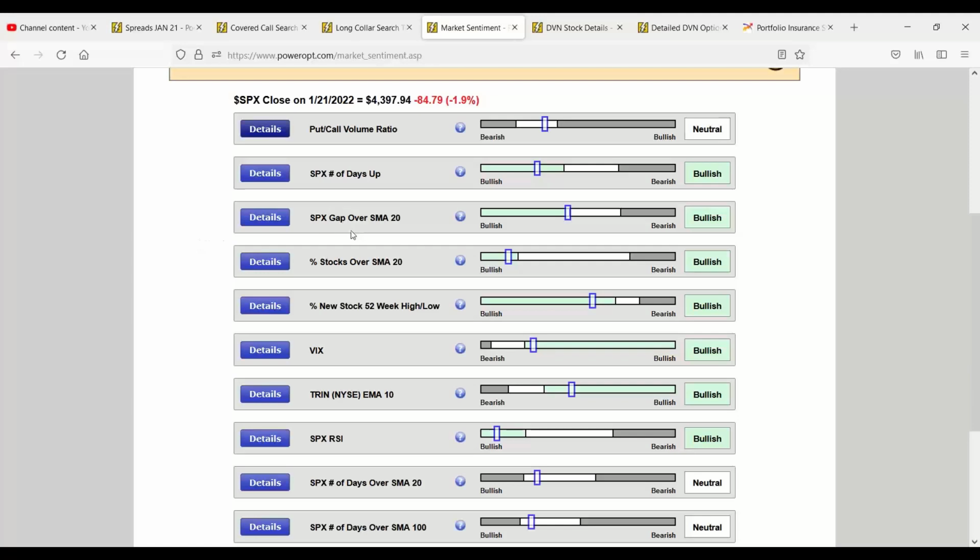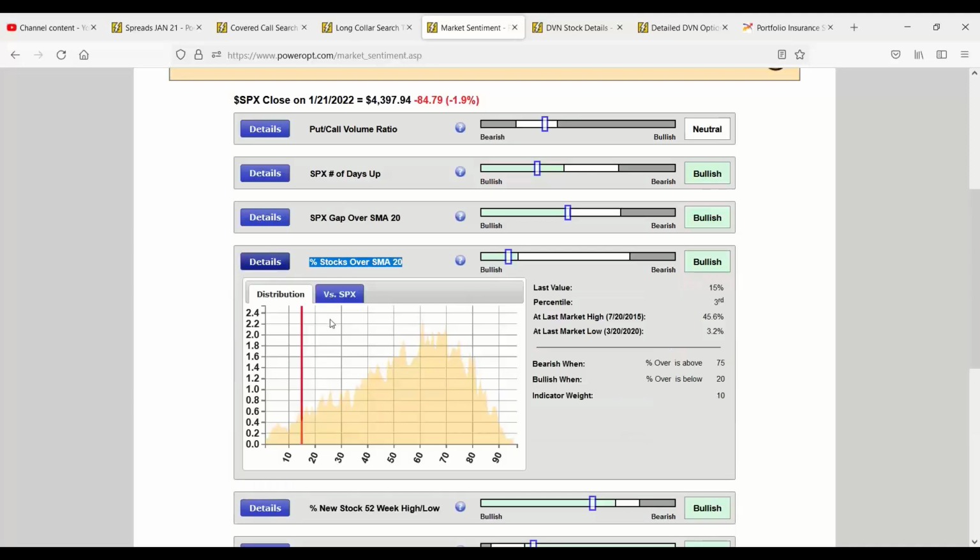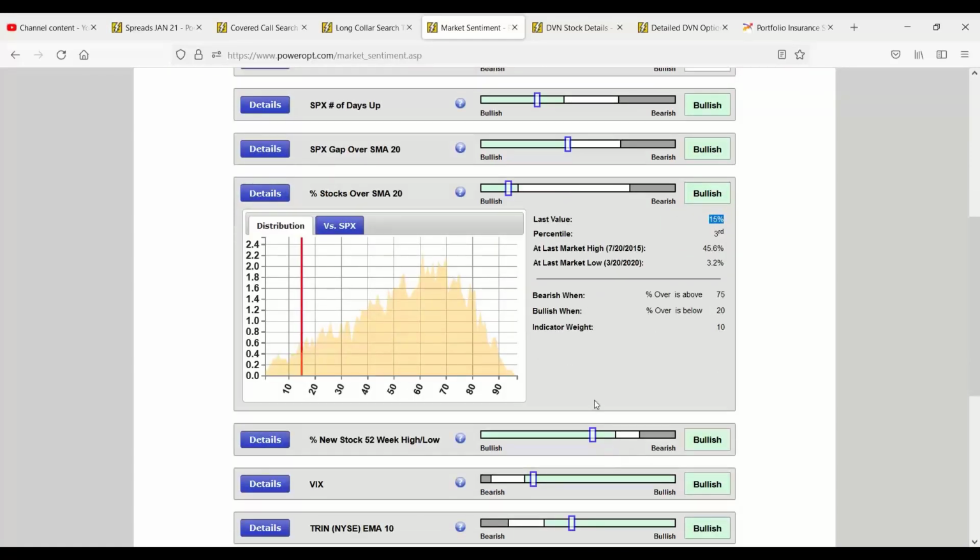All right, so the gap over the SMA 20, the percentage gap over the SMA 20, that's gone into the bullish phase. The percentage of stocks over their 20-day moving average is probably very low right now. Let's take a look. 15%. And I believe this is just all optionable stocks. I'll have to check with Ernie on that, but I think it's just all optionable stocks. Only 15% of all optionable stocks are currently above their 20-day moving average. We know that. We've been watching the markets, but that's a low number, isn't it?